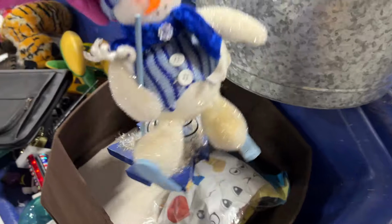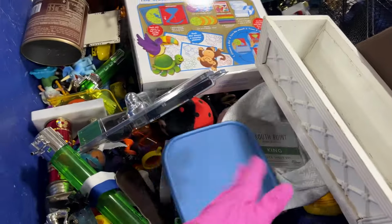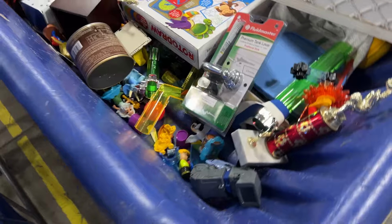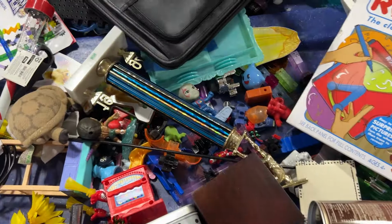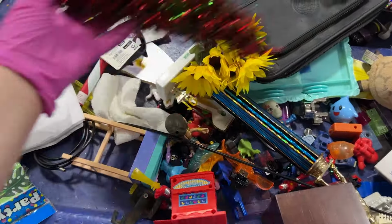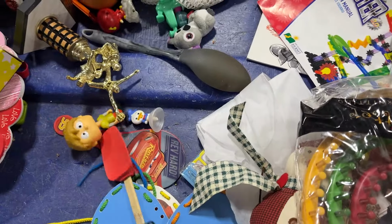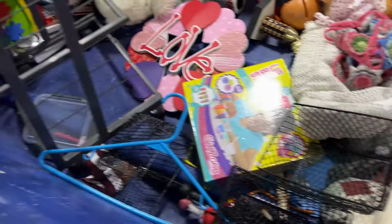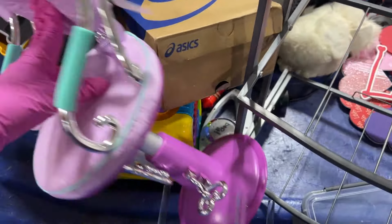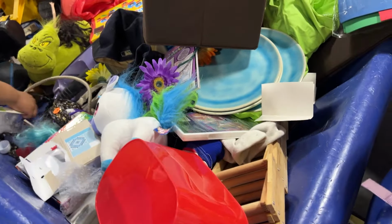Christmas tree. Oh, a little bit of Christmas cheer. Somebody's trophies. McDonald's toys. Scanning the area very carefully here. Doll chair. Bob's Burgers blind box. Is there anything in here? It feels heavy. I want to see what's in there. Let's see.